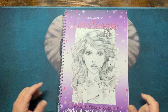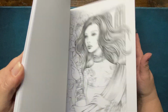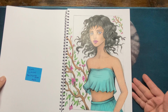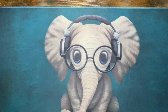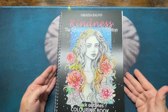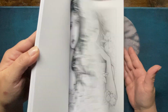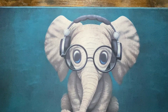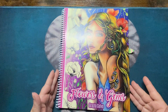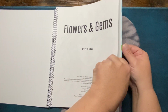And then I have Grazia Salvo, Loveliness. I can't wait for my allergies to go away so I can stop the scratchiness. And I've only done one in here so far. That one. I also have her Kindness book, and I don't think I have any done in this yet. Yeah, this one I don't have anything done in yet. And then Flowers and Gems, also by Grazia Salvo. This one I ordered on Amazon. The other two I ordered directly from her.